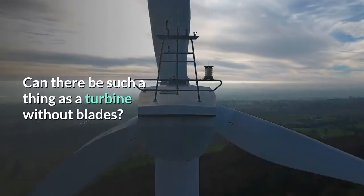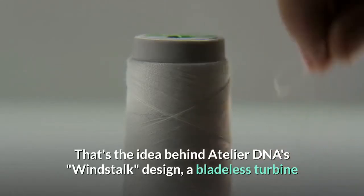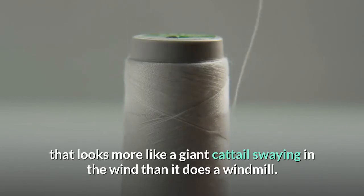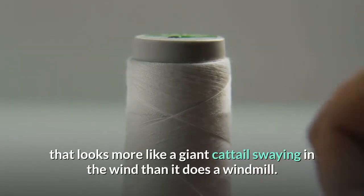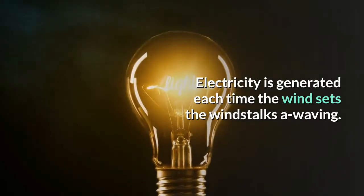Windstalk bladeless turbine. Can there be such a thing as a turbine without blades? That's the idea behind Atelier DNA's Windstalk design, a bladeless turbine that looks more like a giant cattail swaying in the wind than it does a windmill. Electricity is generated each time the wind sets the windstalks a-waving.